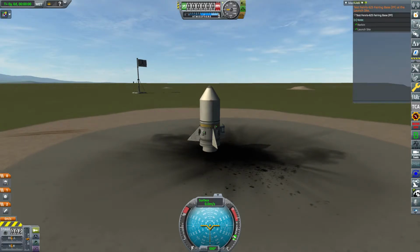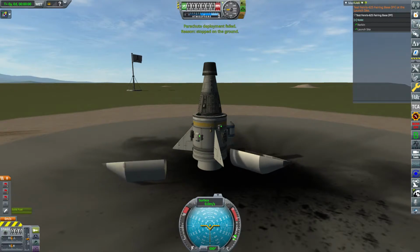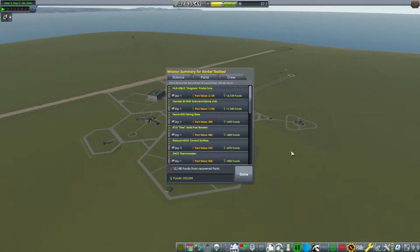Let's see. I mean, we've got that. Try it. Yes, I know. Now let's recover the vessel. Does it work? The fairing did pop off properly, so we have got a test there. A valid test, I think. Unless you're supposed to put the... PF, does that not stand for procedural fairings? So how do you use the procedural fairings mod? I think that's what it stands for.